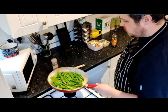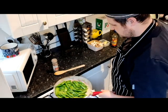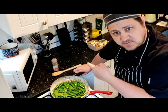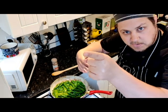Oh, look at that, that looks beautiful. Oh, the butter going around in there. Get that really sizzling. I want to try and get some colour on them. So, that's where we are currently. We're going to take a pause there while I finish these off, and then we're going to do the mushrooms. Then we're going to bring it all together. So, back in a flash.